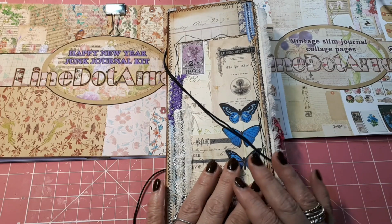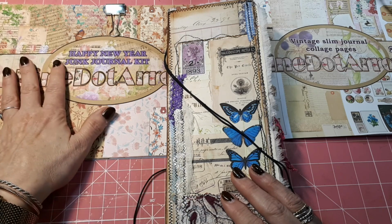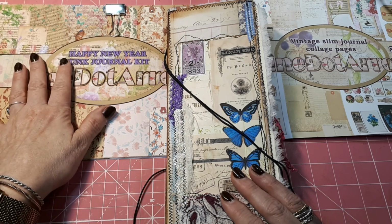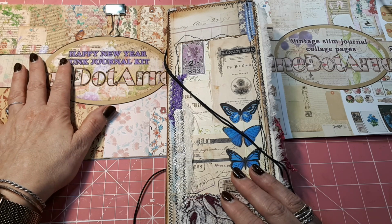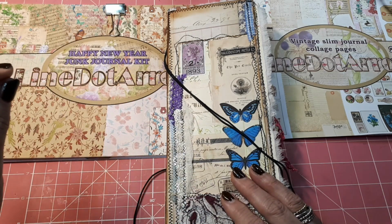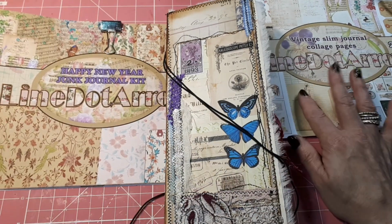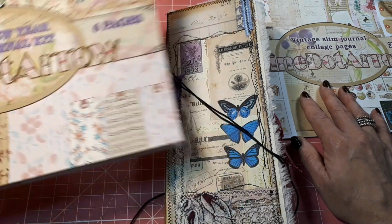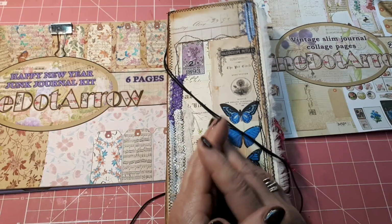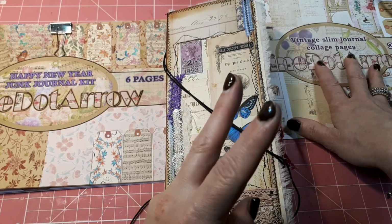But like I said, we are going to do the challenge drawing, the numbers, the winner's drawing. If you use this kit, your post, not a picture but the post, and of course you can add more pictures to the post, but each post counted for 1 entry. And if you use this kit, the Vintage Slim Journal collage pages, together with this or only this, then each post will count for 2 entries, so your name will be in the giveaway twice.